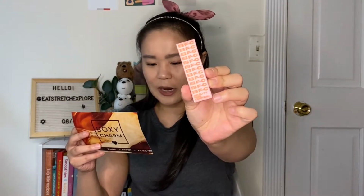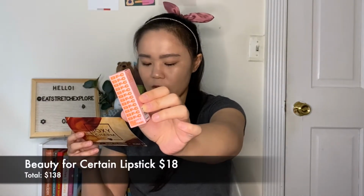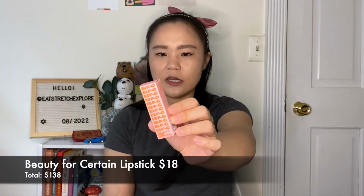This is the final product here. It's from Beauty for Certain. It's a deluxe lipstick. Generate, originate, choose only the finest with BFC's long-lasting deluxe lipstick, delivering that extra matte finish, silky smooth application, and velvet texture you crave. $18 value, and this is a new launch product.